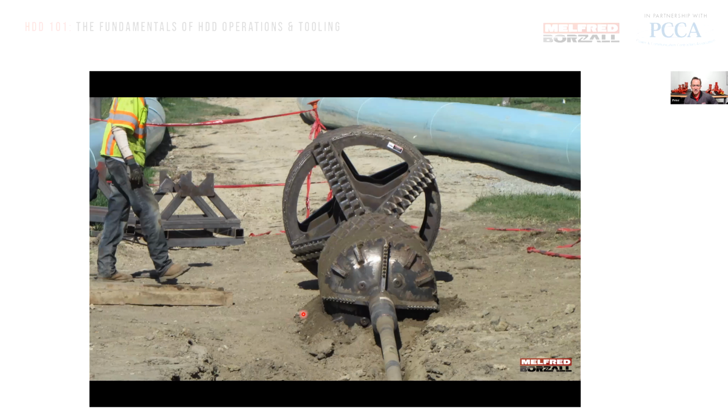And while we're talking about sizing the reamer, I want to point out that you're not always going to go from pilot bore to final back ream and pulling pipe. Kind of like Rocky talked about a little bit already. You might have just been awarded a job for a 16-inch casing, which means a 24-inch hole, based on that previous calculation. But the only rig you have is a 2440.